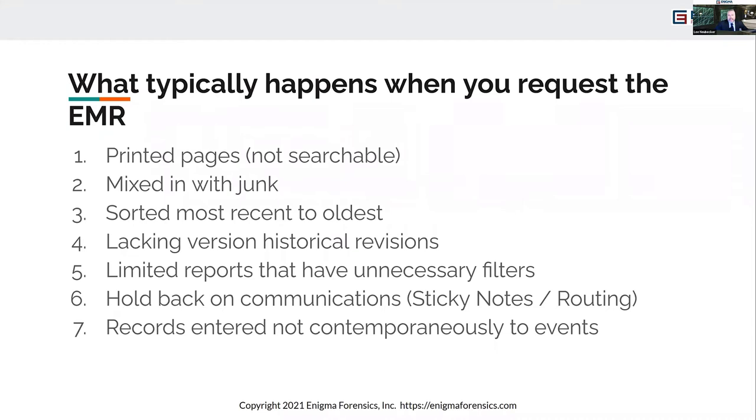So what typically happens when you ask for the electronic medical record for your patient or your chart, the healthcare providers will often produce it in the most unhelpful way. They might print it, or dump it to a PDF that's flattened, so it's not searchable. It might be included with lots of redundant information, out of order, sorted not intuitively from oldest to newest, but backwards. Oftentimes, the version revision history of the progress notes are completely missing.